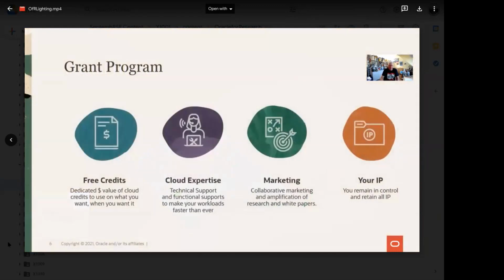We have a grant program, and my primary objective of coming to the conference today was to explain and talk to people about how you can get a support grant from Oracle for Research. We don't just give you access to the cloud, we also have, as you heard, Mike here as my technical lead. If you work with us, we do extensive marketing and explanation of what you're doing. But the key thing is, any of your research and any of your IP, we don't just work with researchers in universities, we also work with startups. All your IP remains yours.